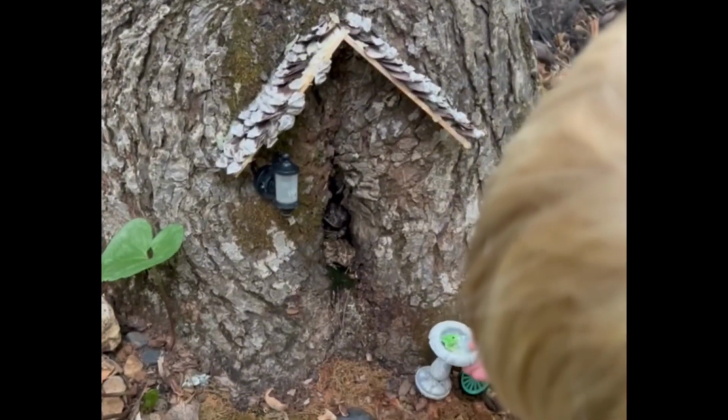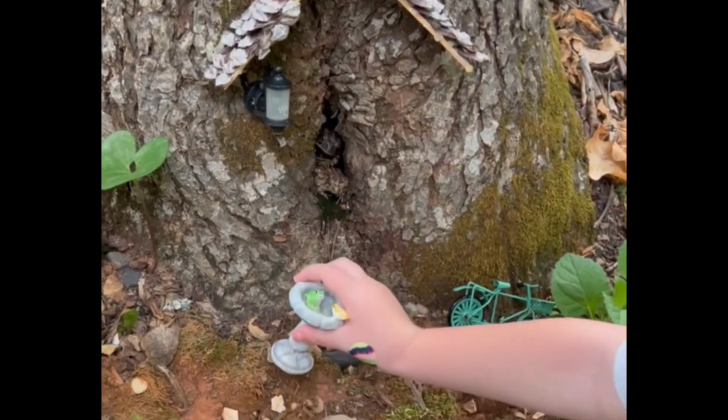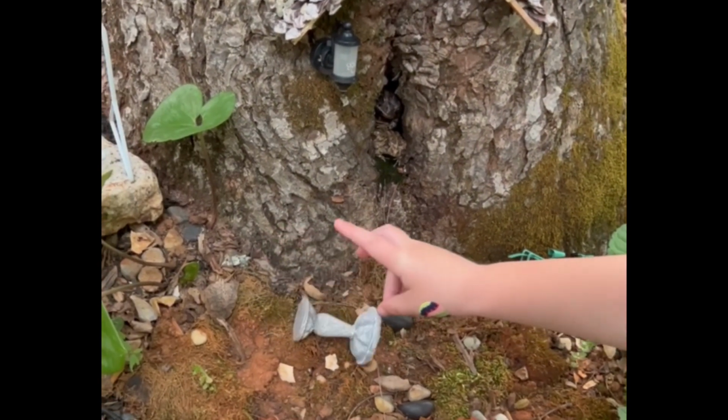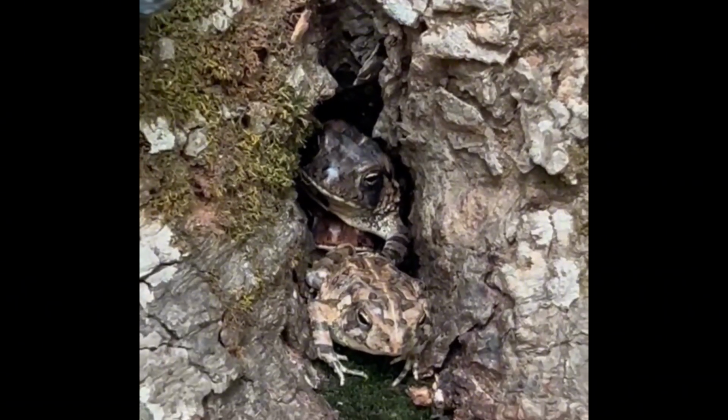So that was a relief. But in fact, it seems like he liked it so much that he brought friends. So I don't really know what's going on there. But Theo says it's Mr. Toad's wife and his baby, and we're like, yeah, sure. There are 3 toads in there.